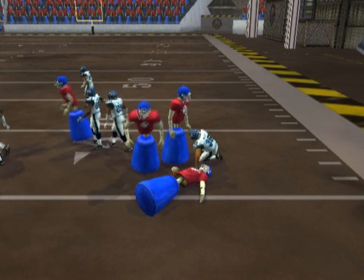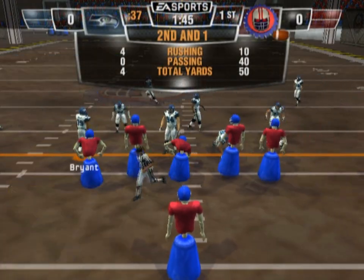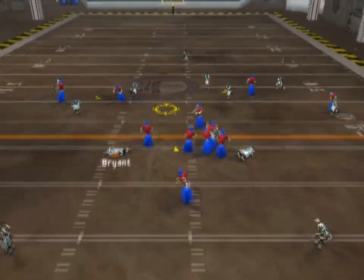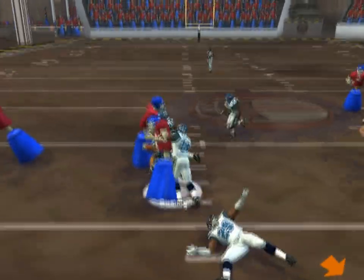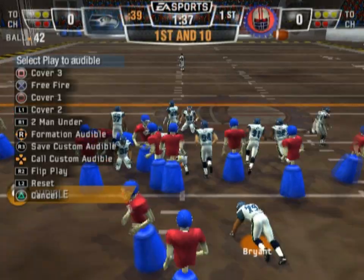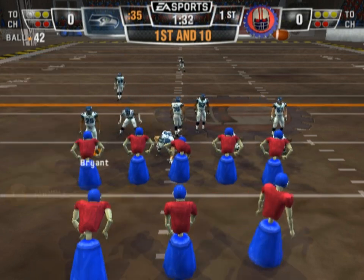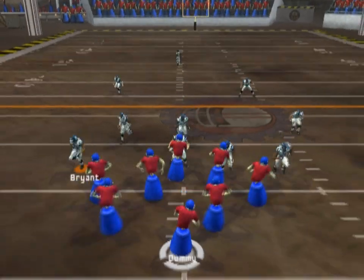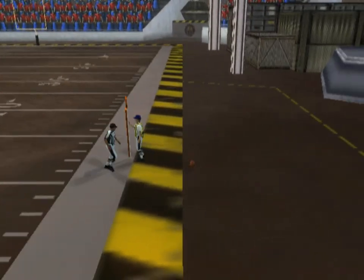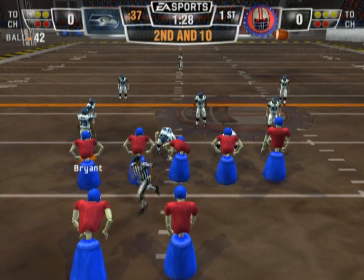Well, any successful running attack requires good blocking up front, and we just saw it there. And they will speed things up a bit by going no huddle. The catch is made. Sheds the tackle. He drops the easy pick. Going no huddle here. The 22, the intended receiver on the play.